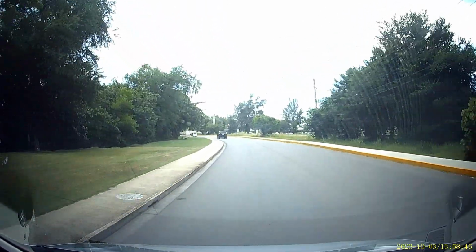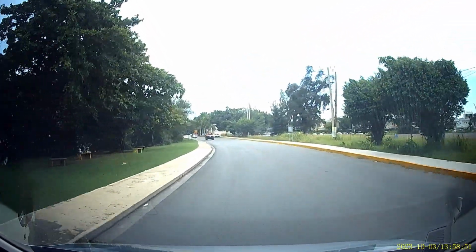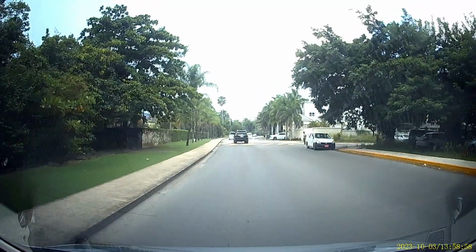So yes, people, a really nice little peninsula here in Montego Bay on the western section of the island. So just come with me, people, while we drive along this area.